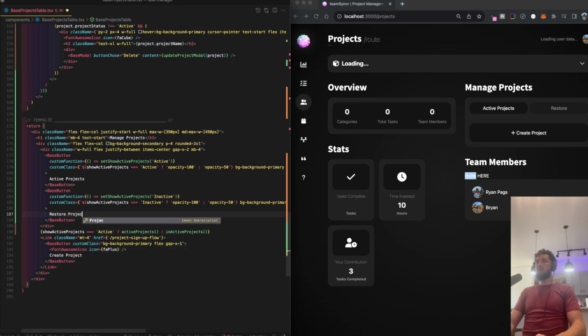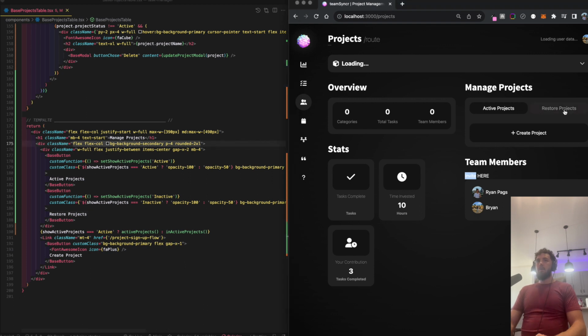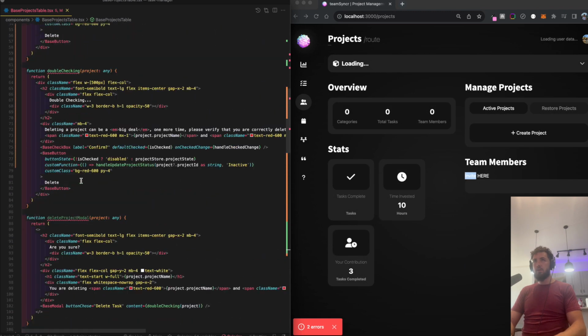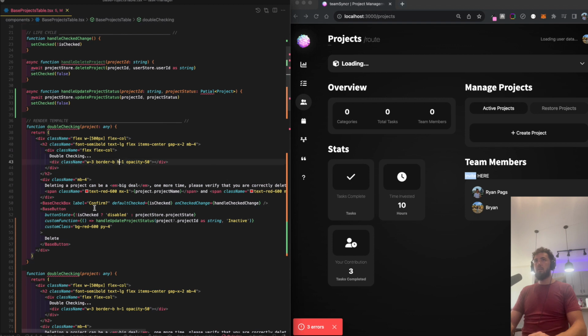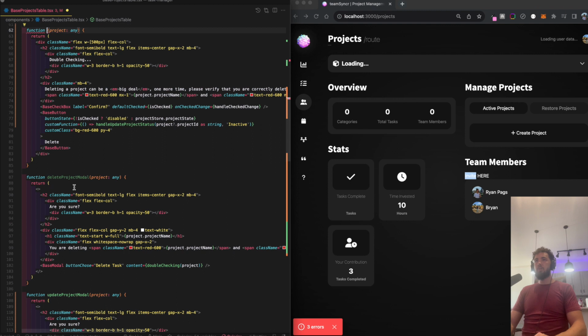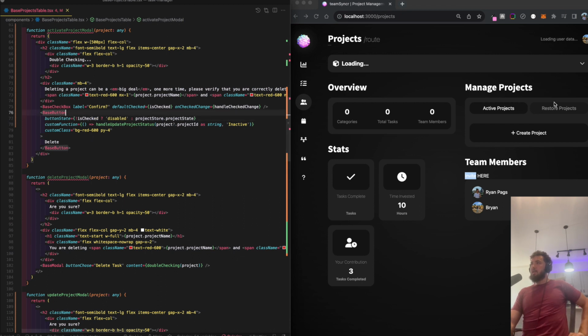Let's see. Not seeing a lot of projects and even restore projects. Oh, maybe there's an error with double checking because we're doing it. So let's say update, what is it? Activate project modal. We'll call it that. Base button. Let's see. Disabled project store states. Weird. Oh, we're not getting any projects now. Do we have the user? Is it one of those again? So I'll need to look into that error on why it's doing that.